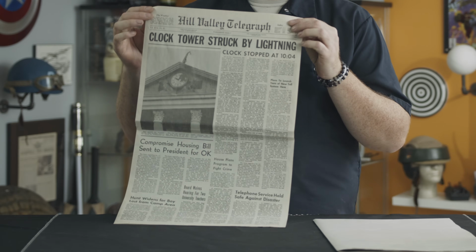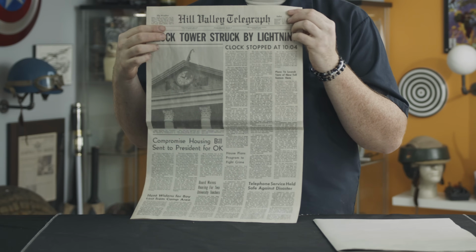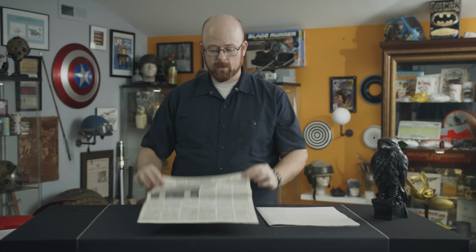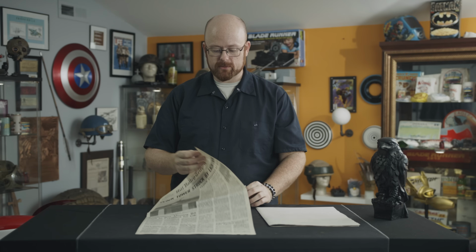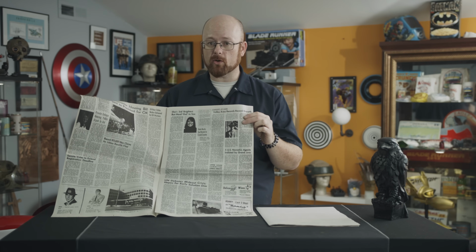I often get asked, what is the most reused prop in history that's seen in more productions than any other thing ever? Well, you may be surprised to find out that it's a newspaper. This is an actual production-made newspaper from Back to the Future, as you can see by the headline. What you will probably recognize is the inside. This is what is referred to as the recurring newspaper.